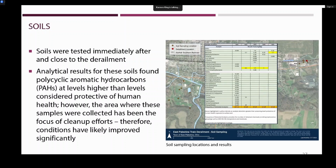And for one particular sample, there were 20 different chemicals that were detected, so a little bit more than the sediment. But what you need to recognize at this point, those samples that you're looking at here capture a point in time shortly after the derailment, and so much activity has undergone since with removal actions that those soils aren't there anymore. So like I said, this represents history, and there is a lot of soils data that is also coming available. Next slide, please.